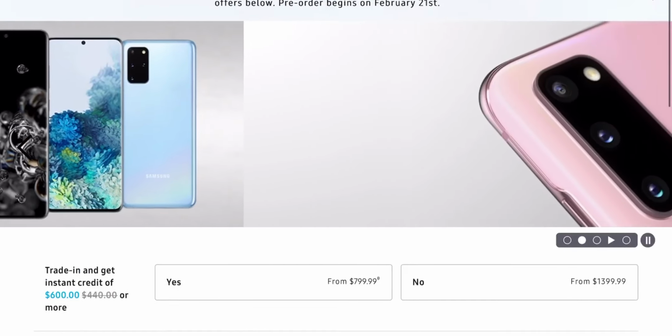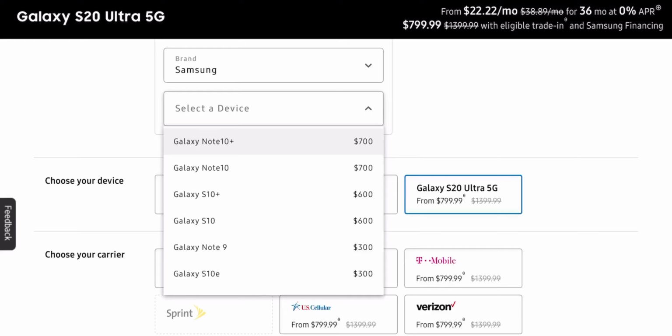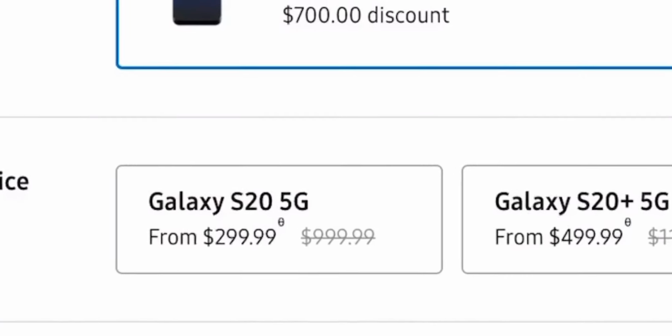Now, to be clear, you are trading in one of your phones. But I know a lot of you go to your carriers and don't know about some of the incredible deals that Samsung.com actually has. And that's what this is. Samsung wants you to trade in some of your old phones to get some credit. Now, of course, in order to get $700 off the price of these phones, you have to have one of the best phones. So if you are on a Samsung phone, that means the Note 10 or Note 10 Plus. By the way, the Note 10 actually costs less than the Note 10 Plus, but you're getting the same amount of credit. Same thing for the iPhone 11 Pro and the iPhone 11 Pro Max. Anyway, don't worry about it. $700 off if you have one of those. And if you have a Google phone, I mean, you'll get $600, but you bought a Google phone, so I don't know what you were expecting.